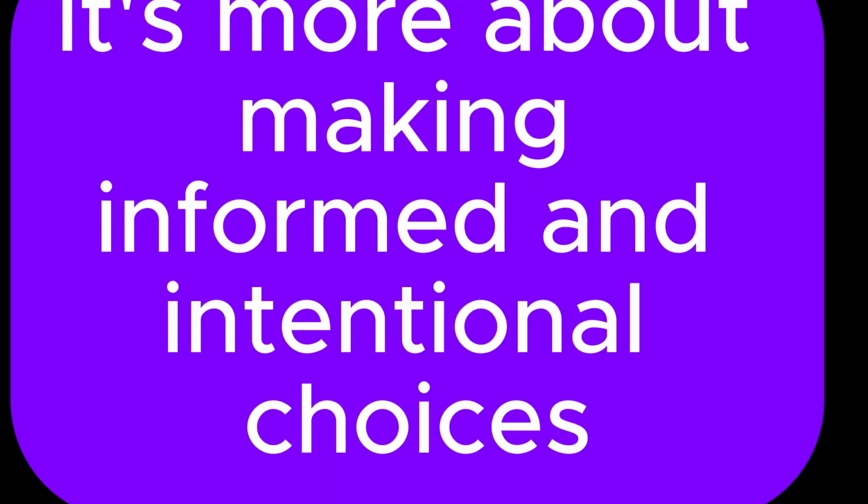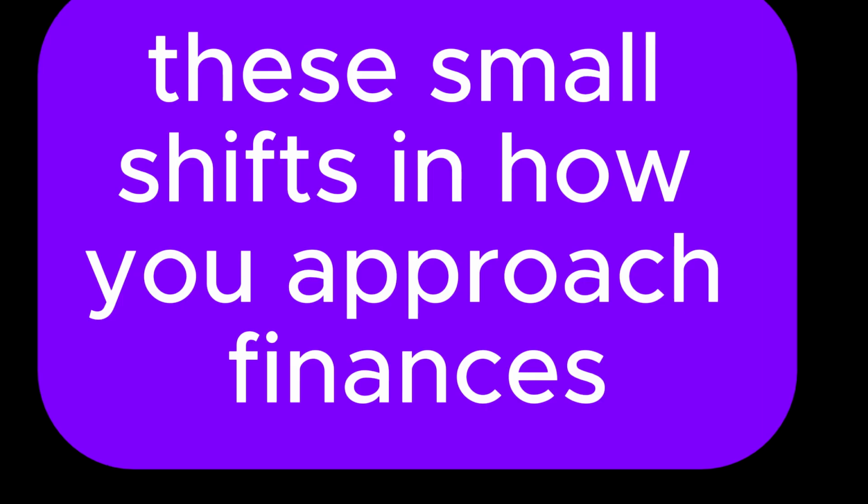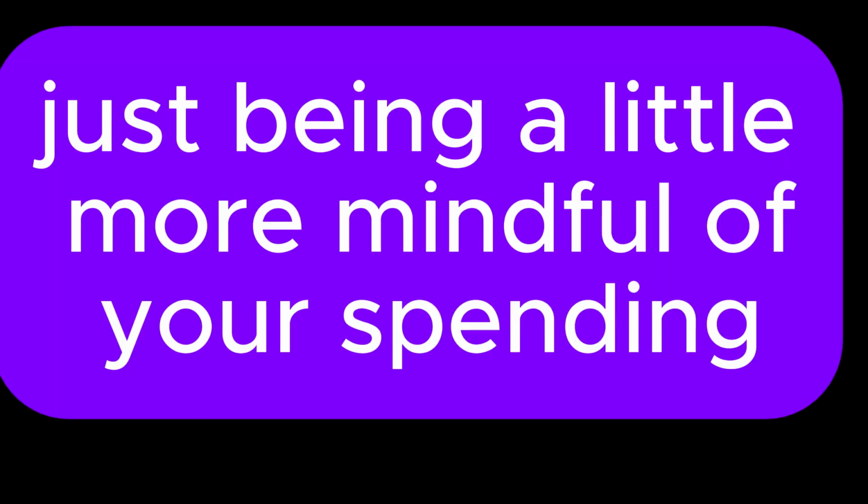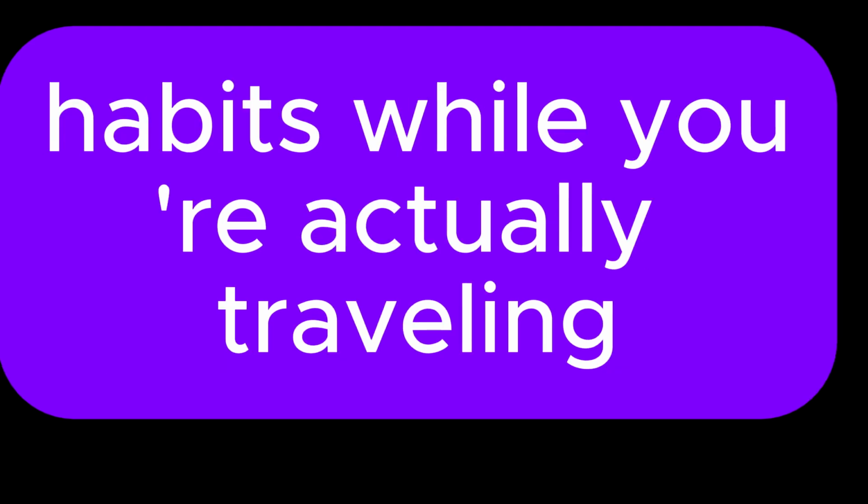snacks on hand. And as we've highlighted throughout our discussion, it's really not about sacrificing the joy and the richness of the travel experience itself. No, not at all. It's more about making informed and intentional choices across various aspects of your trip. These small shifts in how you approach finances, accommodation, transportation, even those everyday habits, they can collectively lead to surprisingly substantial savings. Exactly. It all boils down to a bit of smart pre-trip planning and then just being a little more mindful of your spending habits while you're actually traveling.